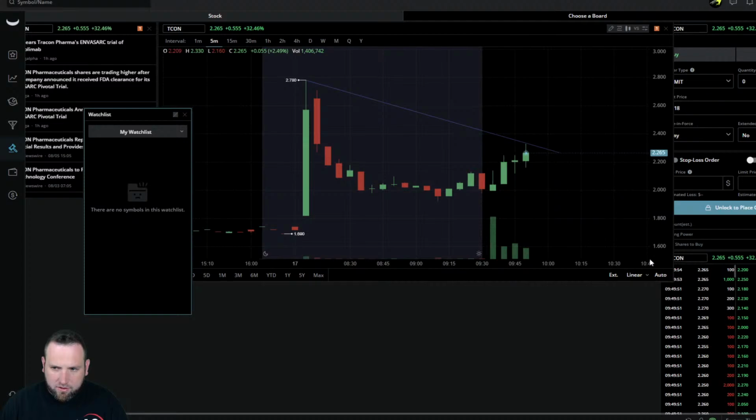I do have a little bit of funds in this Webull account, but I'm not going to trade with it, because not having the level 2 and the time and sales, we have level 1, but it's not really enough to trade with. And you can see T-Con pulling back there.